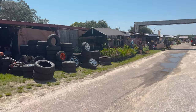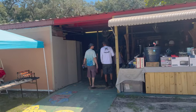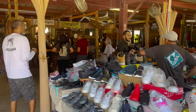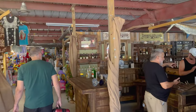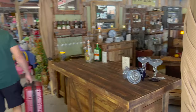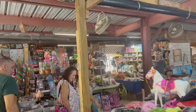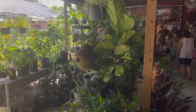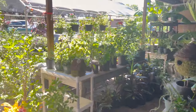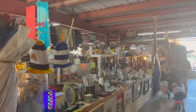This is insane, they're selling tires, plants. What's all over here? Shoes, honey. Look, they're selling this bar here. Toys. This section has all of these plants. It's both sides of this right now.